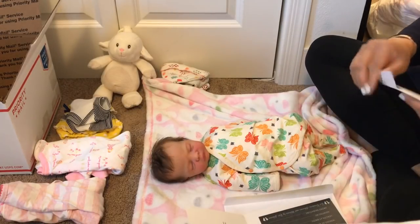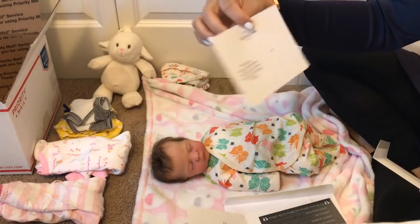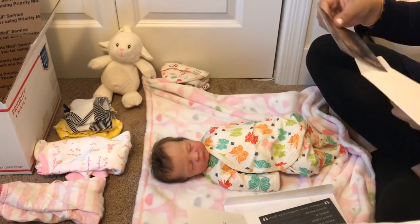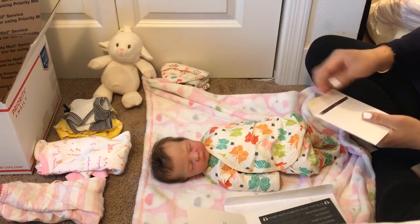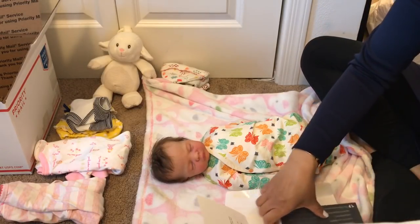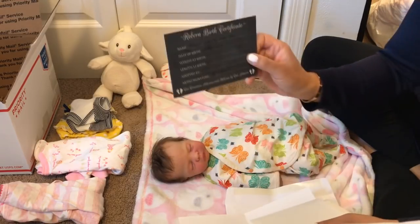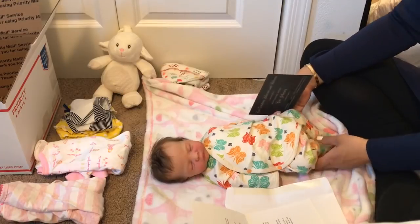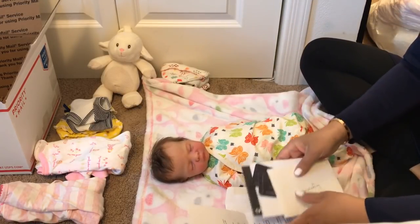And here's another card that has the COA, Natalie by Izzy Zhao, and she's number 11. Poured by Kristen Englert, sculpted by Izzy Zhao. She's an amazing, amazing baby. And here's a birth certificate. It says she's 18 inches. I thought she was more like 17. She could be 18. I apologize if I got that wrong in my description of her.